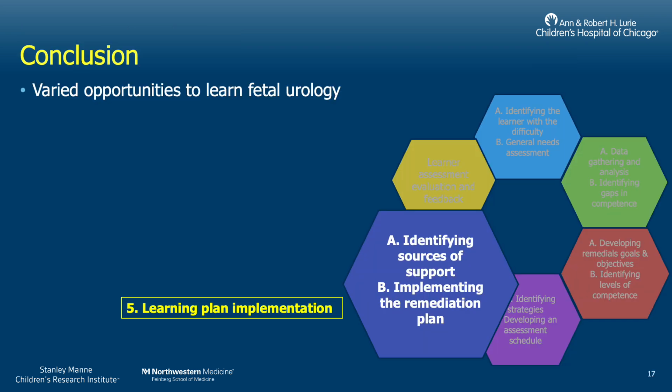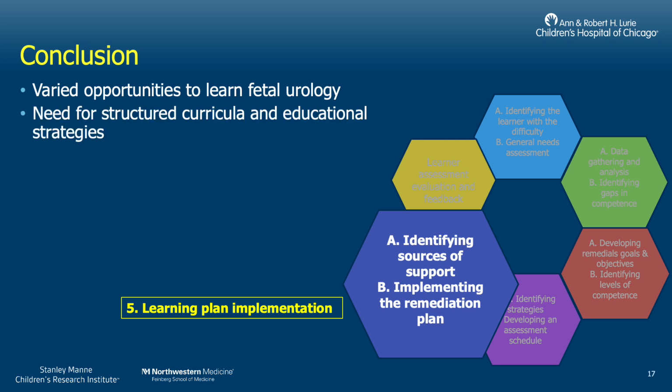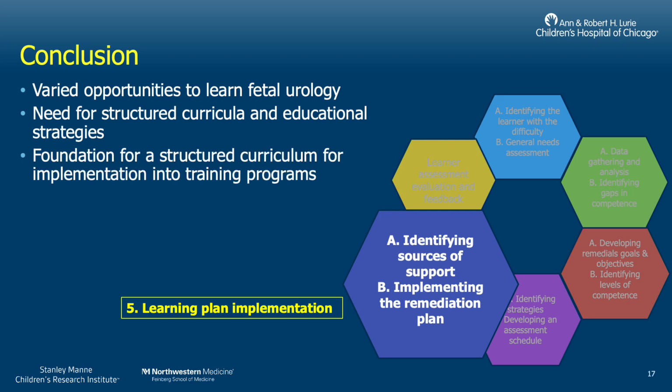Varied opportunities appear to exist within individual training programs for fellows to advance their knowledge in fetal urology. However, these opportunities are not consistent and often difficult for the fellows to participate in within the confines of their existing clinical obligations. This highlights the need for structured curricula and innovative educational strategies. Here we provide the foundation for development of a structured curriculum with the goal of equipping graduating pediatric urology fellows with the confidence and competence necessary for effective prenatal counseling.